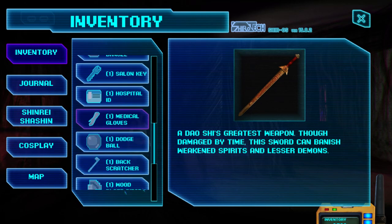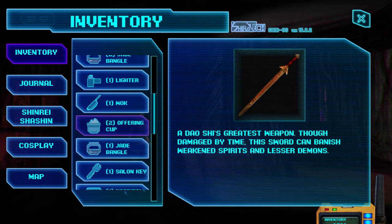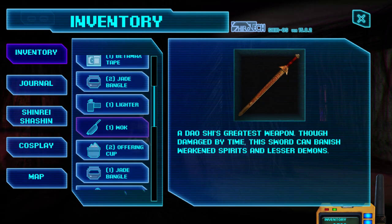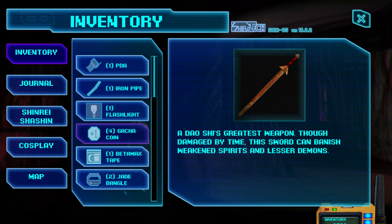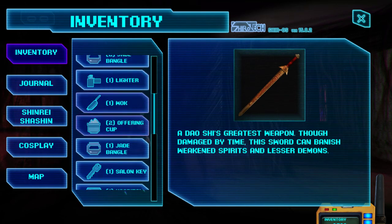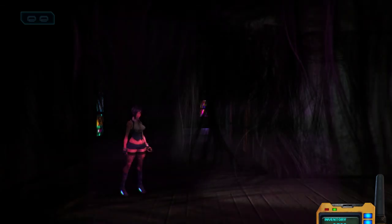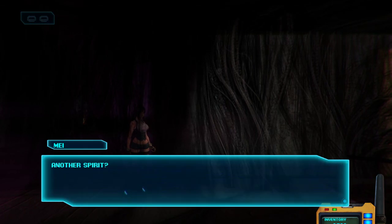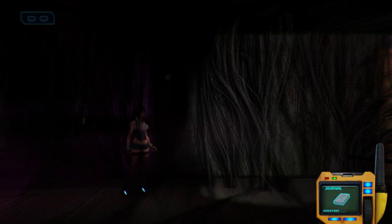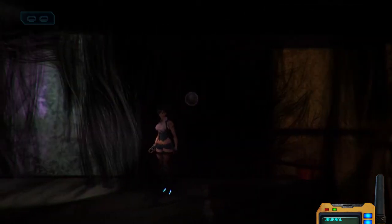Offerings and joss sticks aren't going to settle this guy down. I have multiple jade bangles. I'm not sure why I still have the wok in my pocket. Nothing's standing out. I don't see any other clues of what I can do here. What was that? Okay, death trap, dead ahead.